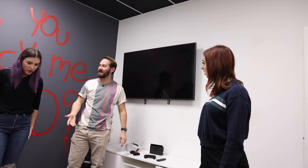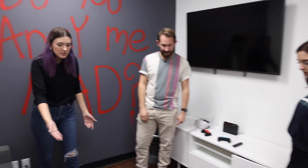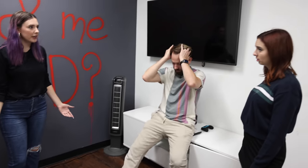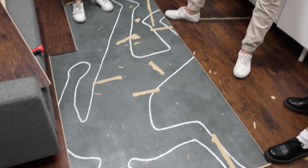So what does this mean? This means someone was killed here and this was a murder scene. It means someone was killed in this room. I mean, this is the classic chalk crime scene outline, right? Someone was killed here. So someone else died now. Why do we keep stumbling across murders?